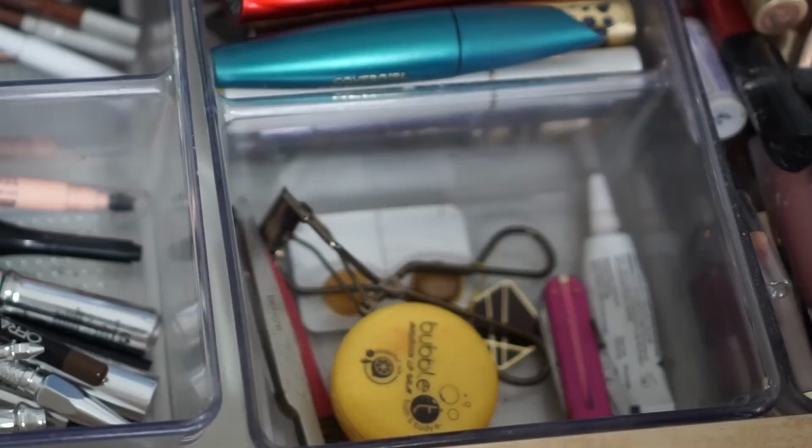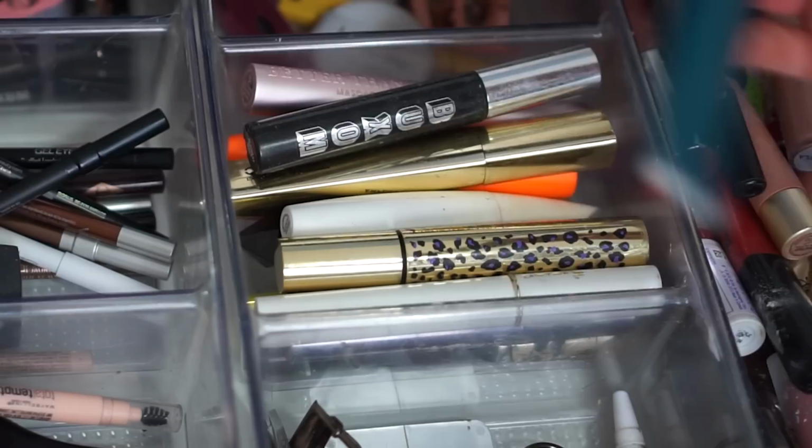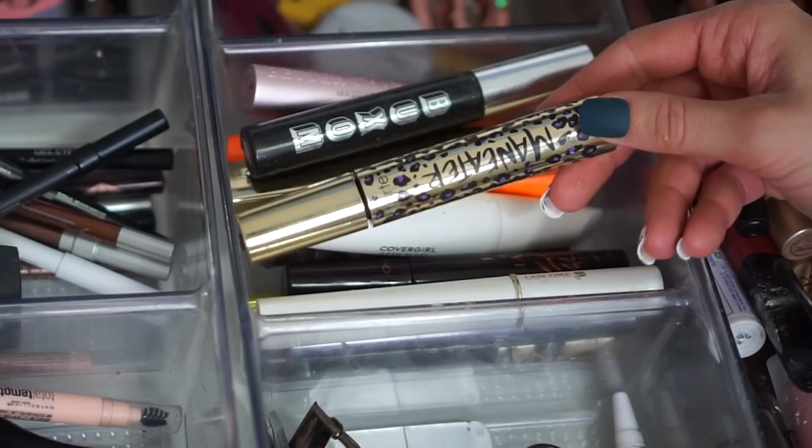Okay. Love this from Revlon, keeping it. I use this every day on my lashes. Smashbox super fan, keeping it. This one's good too from CoverGirl. It's the Lash Blast. Never reach for this. I don't know why. I think I used it once and it smeared all over me. Maybe it's just my lashes, so I'm gonna go ahead and give this away.